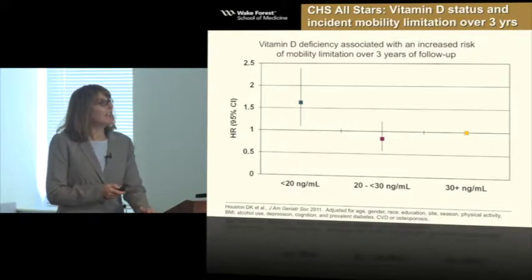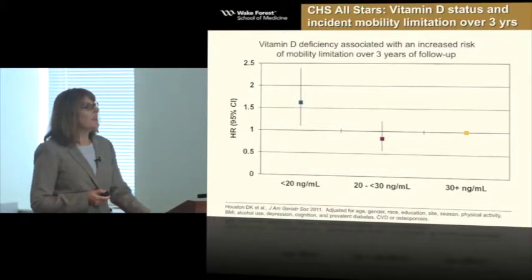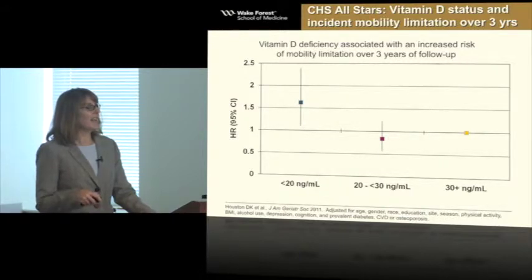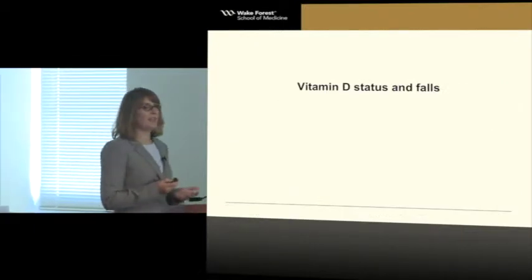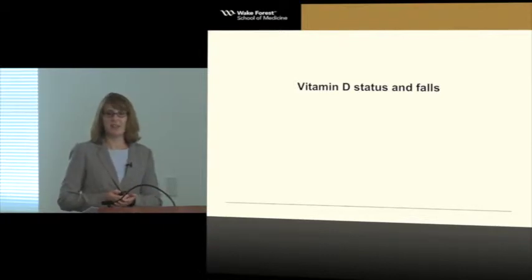We looked at this in the CHS study also, and here they only have follow-up for 3 years, and their follow-up was done by phone, which is why we don't have any follow-up measures of the objective physical performance in CHS. Again, we found that those individuals who had vitamin D levels less than 20 were at significantly greater risk of developing mobility limitation over that 3 years of follow-up. So what about falls? You think about function, you think about muscle strength. Well, the link between vitamin D and falls has been primarily through the idea that it plays a role in muscle strength.